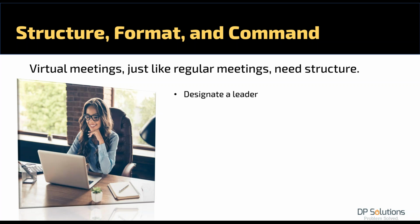So the first thing I would say is to designate a leader of your meeting. Somebody has to keep everybody on task. Even if all that leader does is mute microphones or stick to an agenda, it's really important to have someone in control of that meeting. Otherwise, you're going to run into this constant clashing between attendees. And not on purpose. People don't want to be rude or mean or anything like that. It's just that without that leadership, you're going to have a harder time.